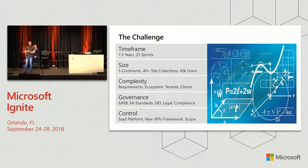Prudential is a global multinational company spanning 5 continents. They have more than 40,000 users, and we had to move 40 plus site collections from this IBM stack to the Microsoft stack, and each of those sites had specific requirements. We knew we had challenges around complexity. Our product owners were shooting for the stars.